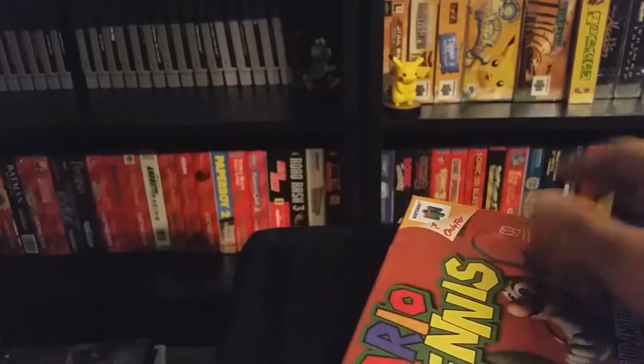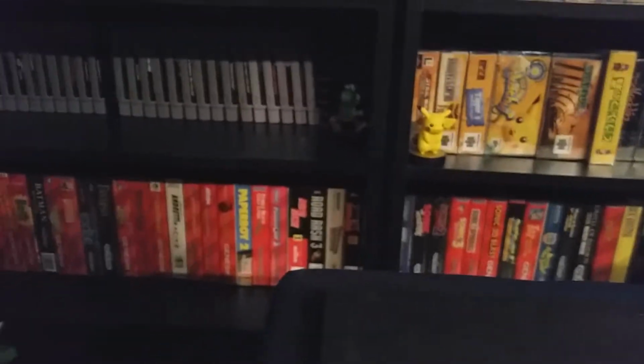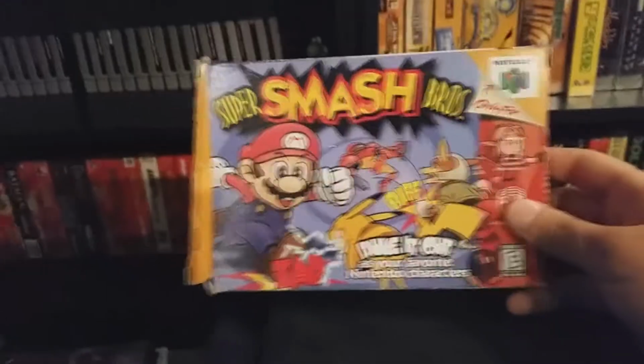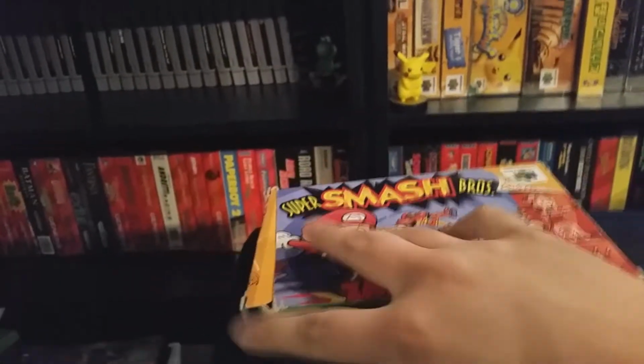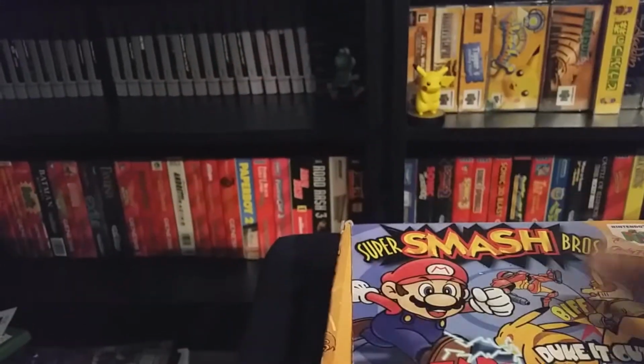Mario Tennis. This one's in nice shape. This was a good one to have too. And then the winner, the real winner of the lot, is Super Smash Bros. The box for that. No manual, unfortunately, but the box for Smash Bros. was incredible to get, especially for the price I paid for everything.